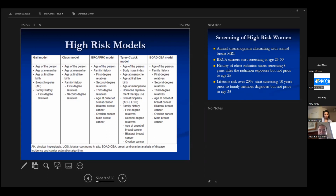So women need to have a risk analysis done, particularly women with a family history of breast cancer. The way that we estimate a woman's lifetime risk of getting breast cancer is by using one of these statistical models. The original one that was used was Gail, and this was the one that was used in the prevention trials looking at the use of tamoxifen for breast cancer prevention. But this is probably our most limited model because it only takes into account first degree family members. The one that is probably the most helpful now is Tyrer-Cuzick.